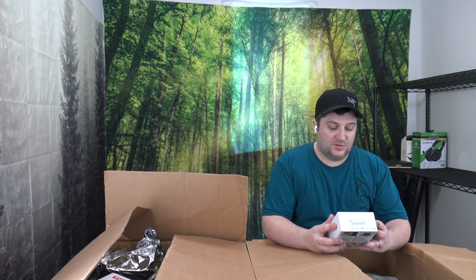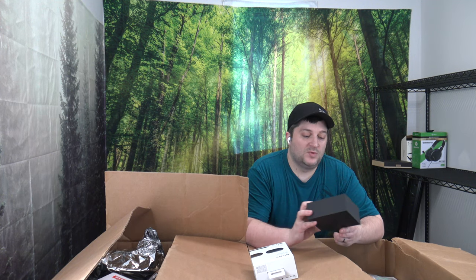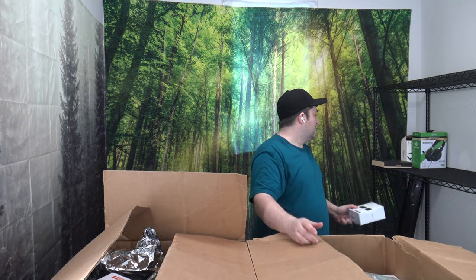Sony EarPods, noise canceling. I think there's like 10 pairs of these, and I think they retail for right around, I think I saw like $179 maybe. But again, everything is there. The pods are there. They look a little dirty. These will probably get trashed. But like I said, there's, I think, 6 or 7 pairs of these, maybe more. I don't remember for sure.